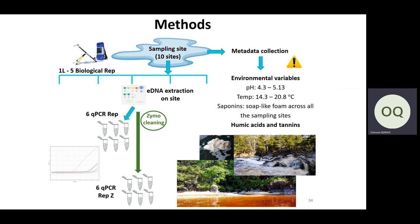But this site in Keji, there's a lot of humic acids and tannins in the water. The pH is very low. These are things that can chew up eDNA, can inhibit its detection with PCR. We're thinking, this is a tricky one. So in this case, we took five biological samples at 10 different sites, filtered a liter each, extracted the DNA, and then we did six reps for each of those samples without any kind of a cleanup, and six qPCR tests after using a commercial Zymo spin column on the DNA extract.